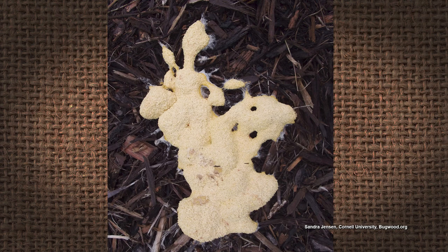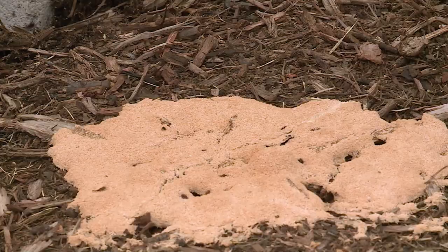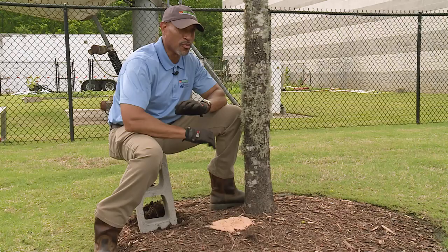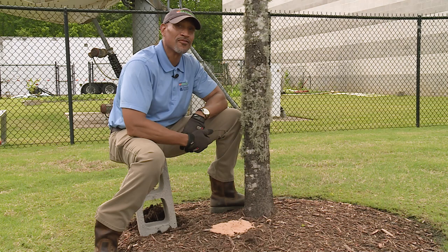Here's the thing about slime mold. It is not harmful to plants, to people, to the environment. It actually lasts for about a week or two, and then it'll go away. If you want to get rid of it, there are just a couple of things you can do. Get a rake and just rake it out, or get a scoop and just scoop it out. You don't have to worry about spraying a fungicide or anything like that. So again, slime mold, also known as dog vomit. Pretty cool.